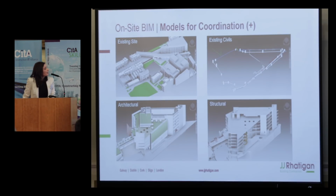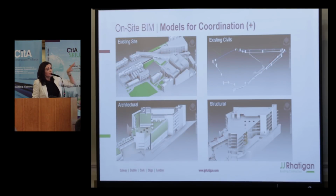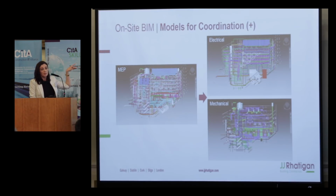And then we have the civils models, and of course the architectural and structural models. So those were the models that were handed over to us at tender stage. And also we had the MEP schematic model, which was developed by Into. And then we took this model and separated it into two, the electrical subcontractor designer group and mechanical, which was T. Burke, who developed their own individual MEP and electrical models.